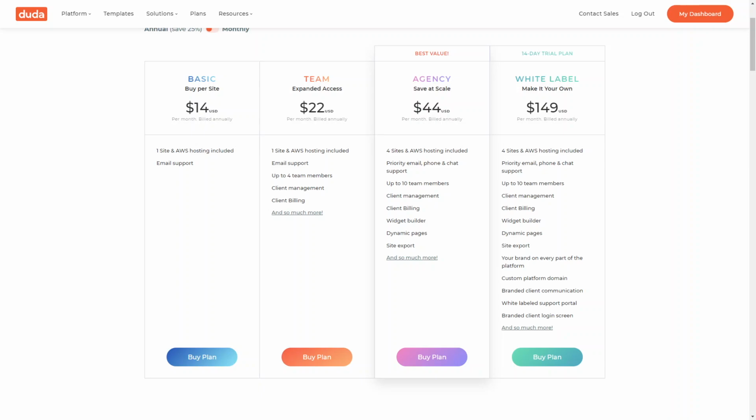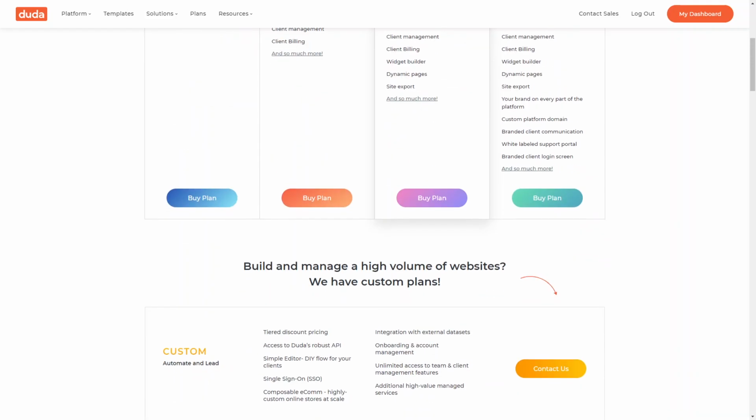But these are Duda's plans. They are separated between basic plan, team plan, and agency plan, and a white label plan, and this is the one where you can change the labeling so that it's using all of your own branding, and you get the 14-day free trial for that as well. The basic plan was designed for individuals or small businesses looking to create a single website. It includes very essential features like the drag and drop website builder. It has hosting, SSL security, and email support as well, and that comes to about $14 USD.